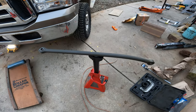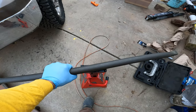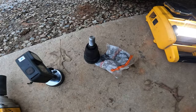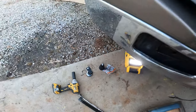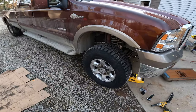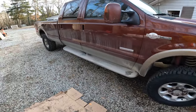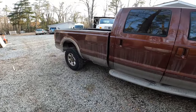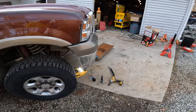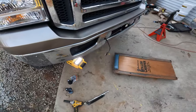I just got in the front track bar and the ball joint that goes with it. So I'm gonna get those on really quickly here before it gets too dark out here. But I just got back from the tire shop and got these new tires on, so that's pretty cool. So the truck's coming along pretty good. It's still got the death wobble, so this bar and ball joint will take care of that.